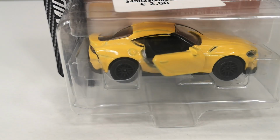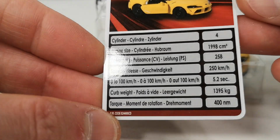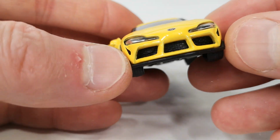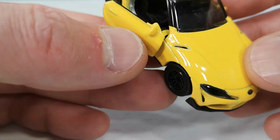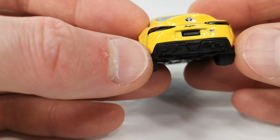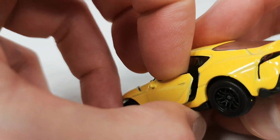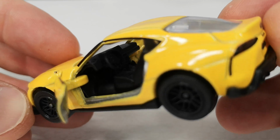The new model is next, the Toyota GR Supra. Metallic yellow, Toyota badge in the middle, a few dots of black on either side, some black dots there too, or stripes, black next to the windshield and around the window opening, tail lights, logo, Supra name, and the GR underneath the right tail light. Opening doors, they open far and wide. And again, an interior that invites you to get in there and drive off with it.